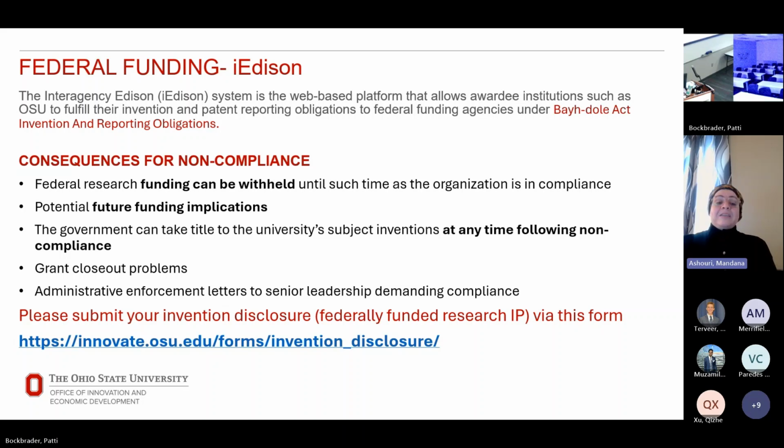So one important thing that we at the university should be careful about is something called the Interagency Edison system, which mandates us in the university to report any invention disclosure that comes from your federal grants. It doesn't matter if it's a copyright, a software, or whatever you can call intellectual property. It's not just an invention, not just hardware or software. We have the obligation to report it to the government.